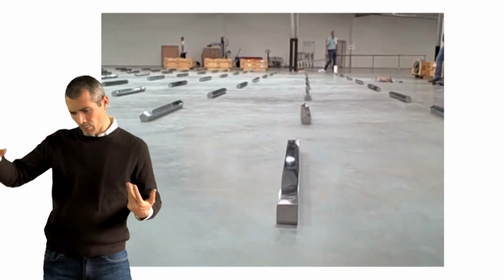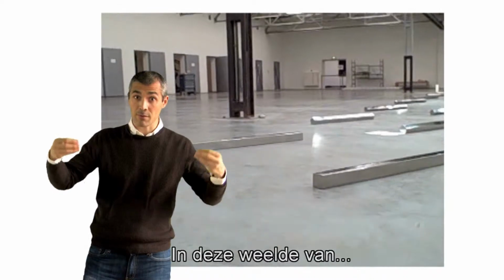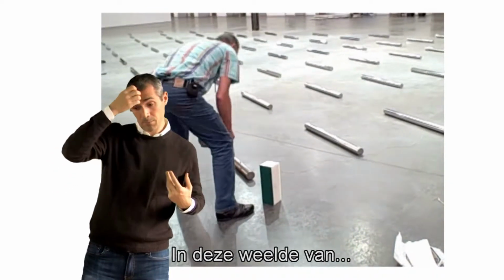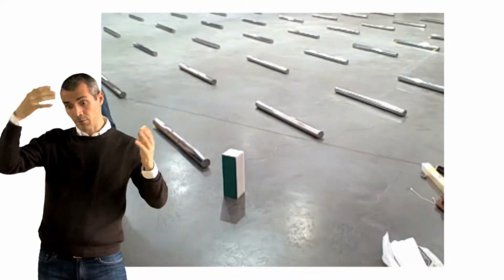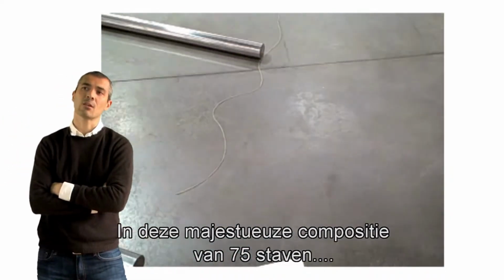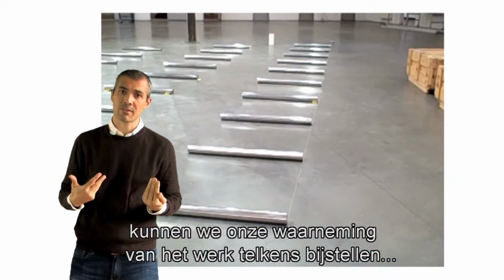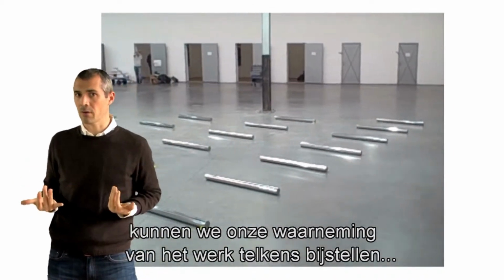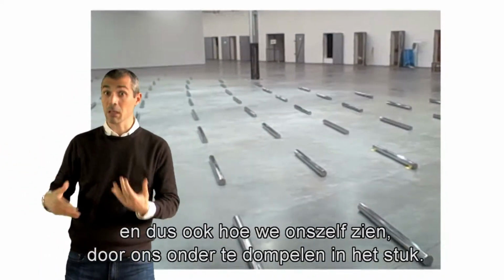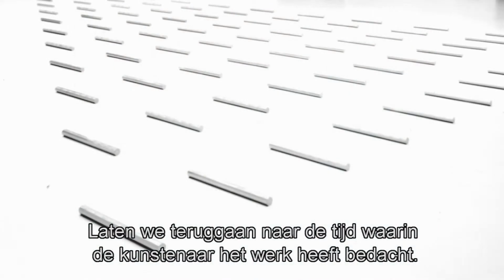So by turning it around, there are new shapes that appear. And in this abundance of rods, we have 75 in this really majestic ensemble. We can change our own perception of the work, therefore, by our body being immersed in it. Let's go back to the moment when the artist conceived the piece.